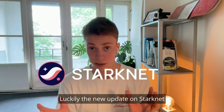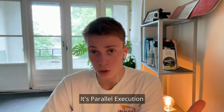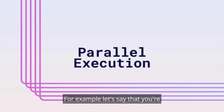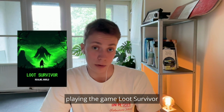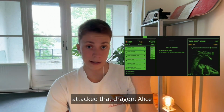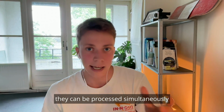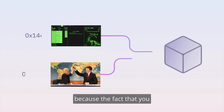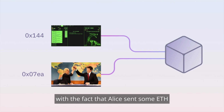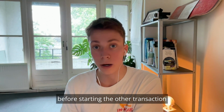Luckily, the new update on Starknet allows transaction processing time to speed up. It's parallel execution, and it now processes multiple transactions at the exact same time. For example, let's say you're playing the game Loot Survivor and you just attacked a dragon. At the exact same time, Alice sent some ETH to Bob. Now these two transactions can be processed simultaneously because the fact that you attacked that dragon has nothing to do with the fact that Alice sent some ETH over to Bob. So there's no need for one transaction to finish before starting the other.